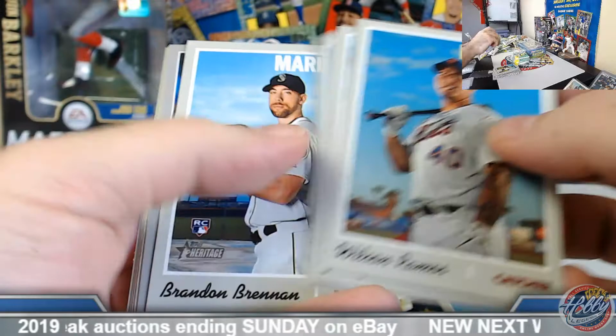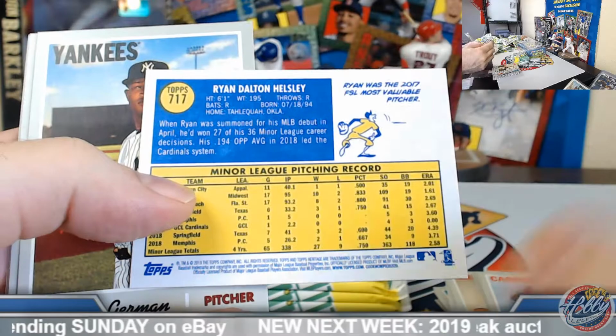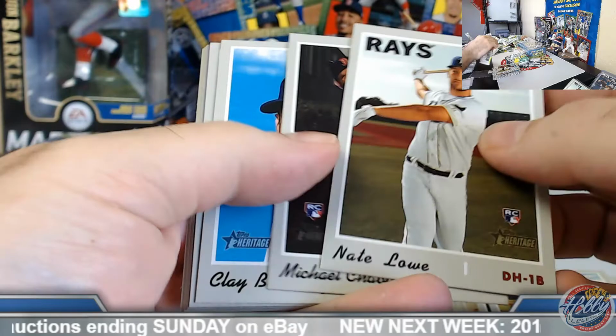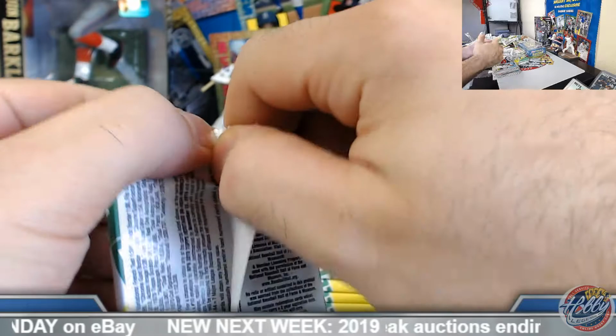Elvis Luciano, now and then rookie insert. Helsley, he's a high number. Petey Alonso. Astudillo. Well, in some products, we can kind of guesstimate what's going to come, like Topps Chrome. We can guess based on the base auto sequence who's coming, and maybe we've opened enough of that. This product's a little harder as far as the autos and whatnot.